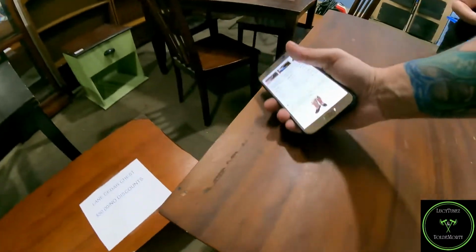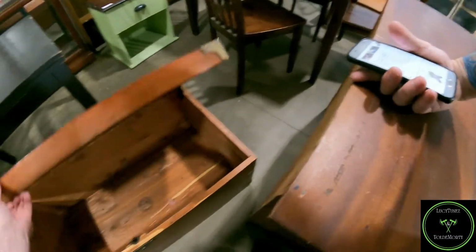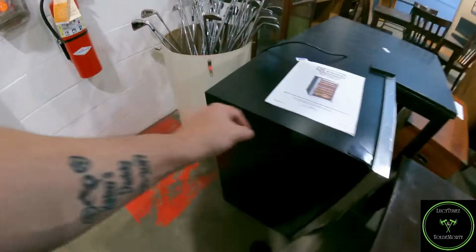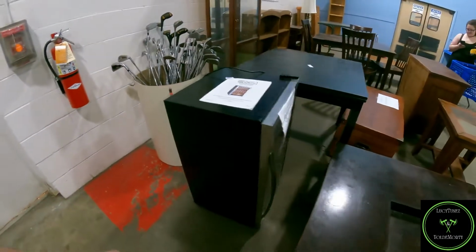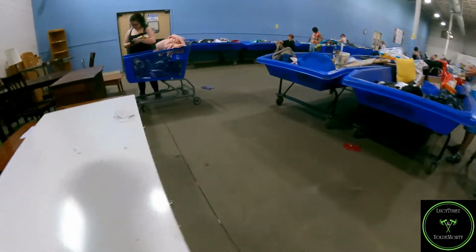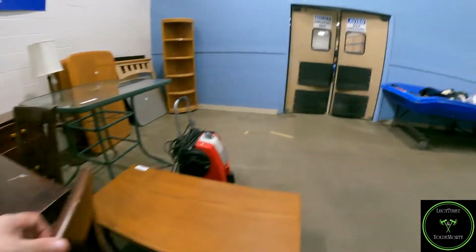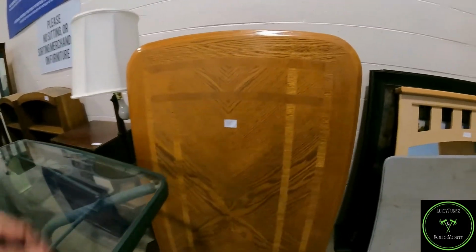Take a look at the furniture today. Lion cedar chest, $50. Wine chest. $8 table.